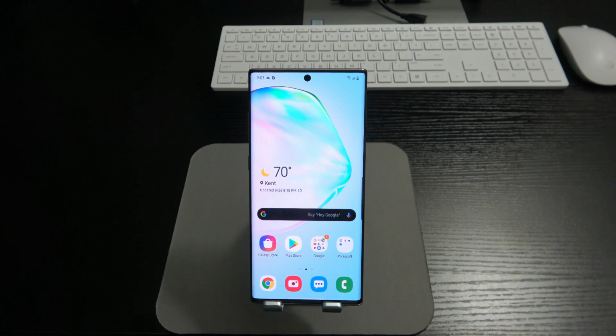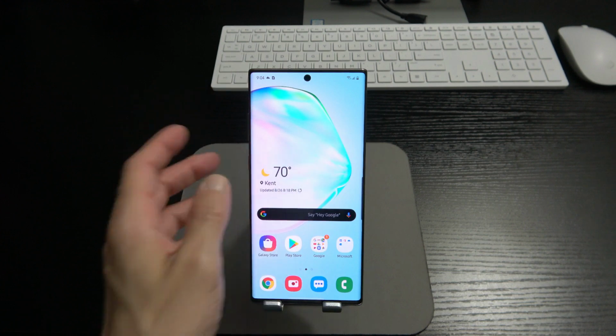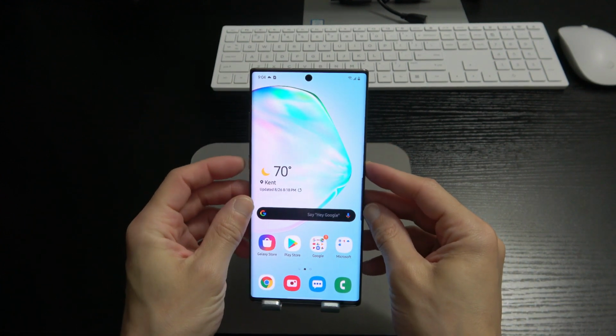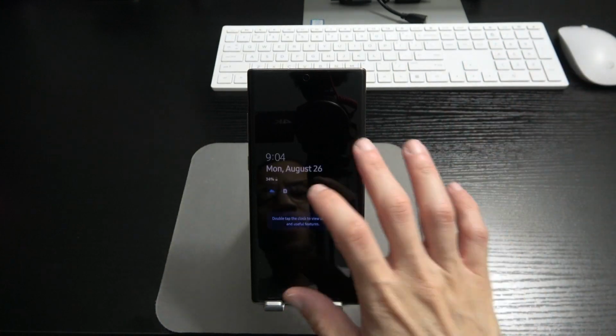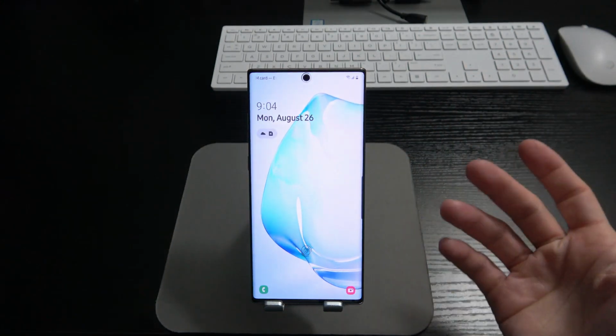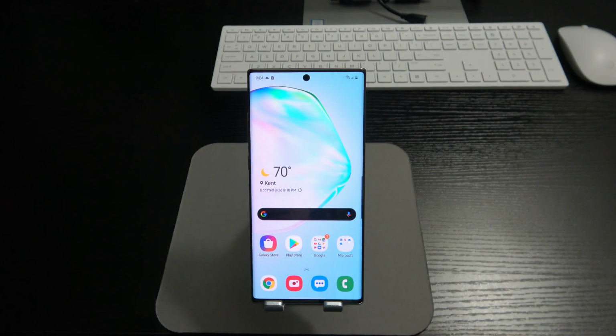Now, so let's see. So I'm going to lock the device. Okay, and I'm going to double tap. And as you can see, we got the always on display now. Fingerprint test. Okay, so to me, that's very reminiscent of what it is on the A70, what it is on the S10 Plus. I was going to say the S10e.